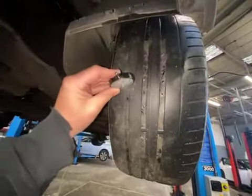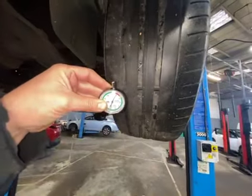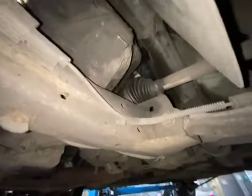Legal requirement is 1.6 mil. Your tyre, as you can see there, is below 1 mil. Signs that the CV joint has been leaking grease on the nearside front as well. Take you around to the back of the vehicle, to the rear wheel. One of your wheel nuts is actually missing.